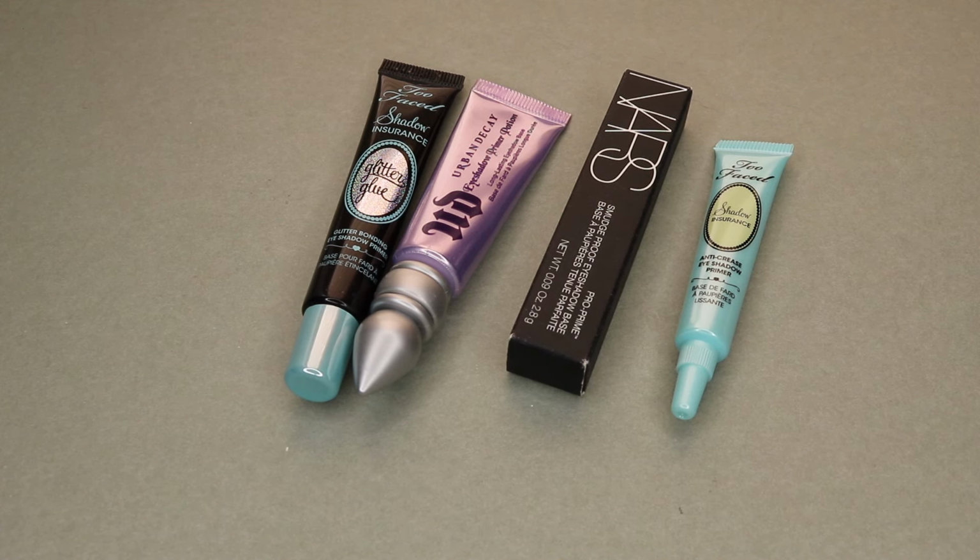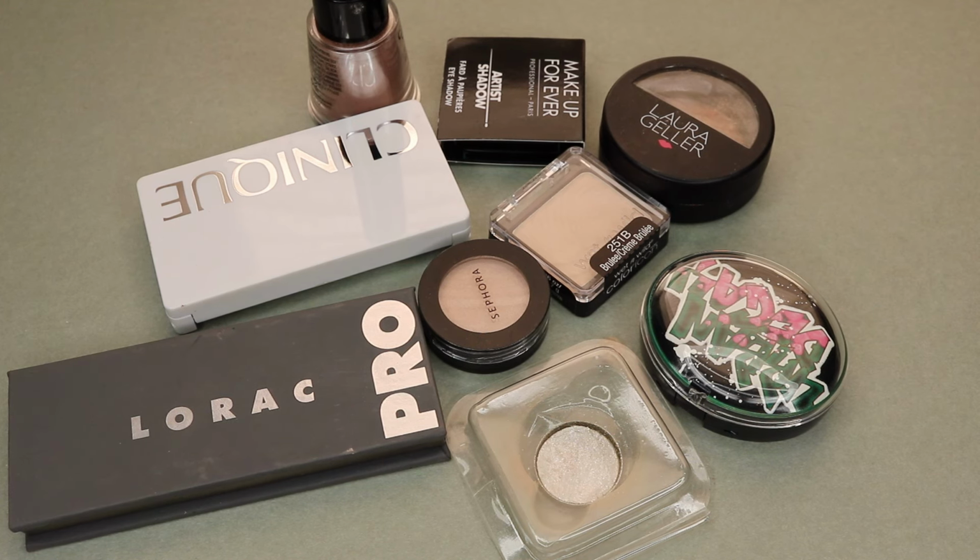Okay, so the next category I have is eyeshadow singles to quads. I have more singles in my Z palette. I just count my Z palette as a palette, and as long as the shadows fit in there, I'm not really concerned about counting them any other way.